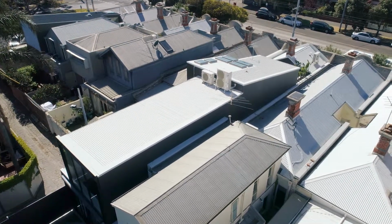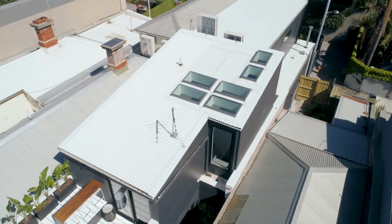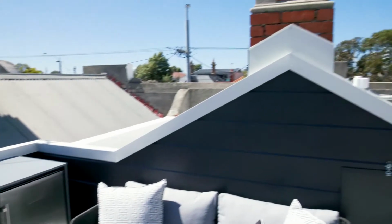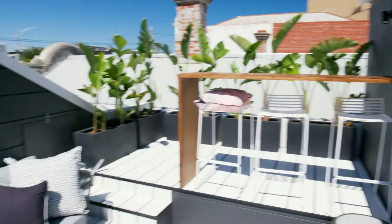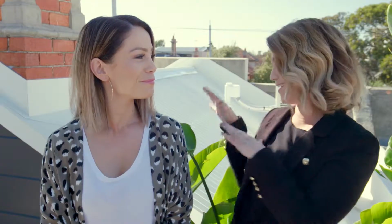So the shape of the roof has certainly changed. We did keep the original pitch of that roof and then everything back has, well, it's brand new. Roofs are starting to become definitely a design element of new homes and old homes as well. And for us, we can see our roof from where we are here. We can see this roof, we can see that roof. So it was a really important decision when choosing what roofing we were going to use.